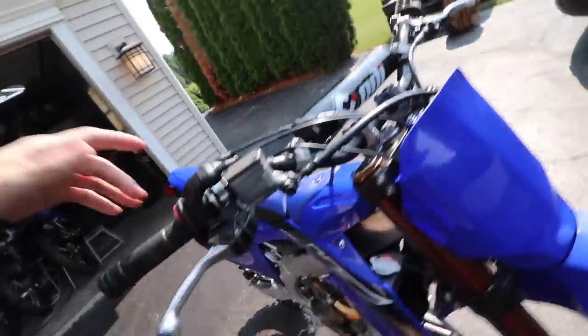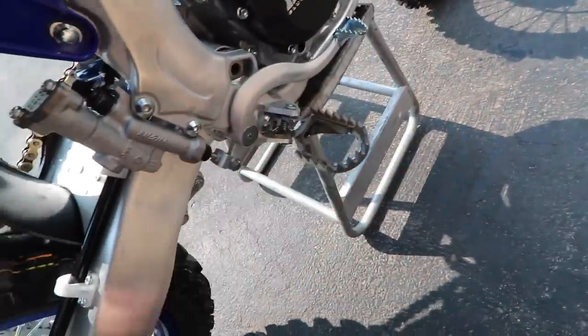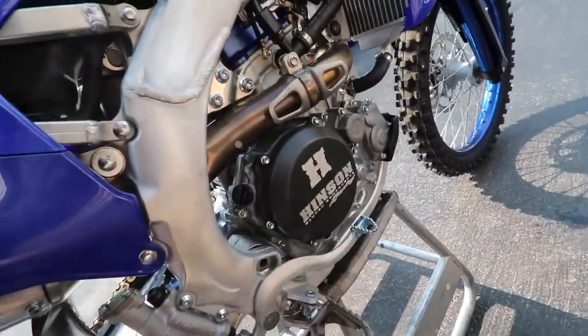All I really did was swap out the bars. Always with every build, I have some Raptor titanium foot pegs. Threw a new cover on there. This thing's ready to go. I have some graphics coming, seat cover.